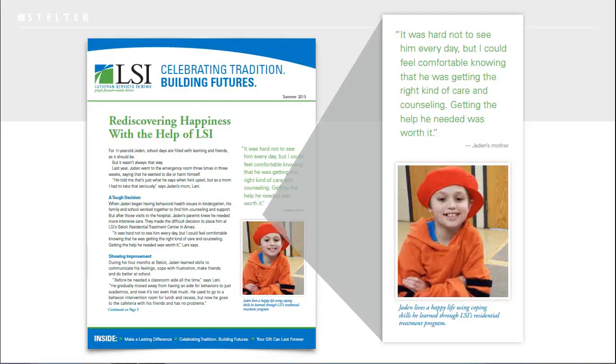And this is just a great story of the impact that his family received from LSI. Again, a quote from his mom at the top, and then a picture of him there today showing that their mission is being accomplished through the work that they're doing with these types of individuals. Again, each of the examples is targeting an emotional message that plays to people's idea of wanting to help others.